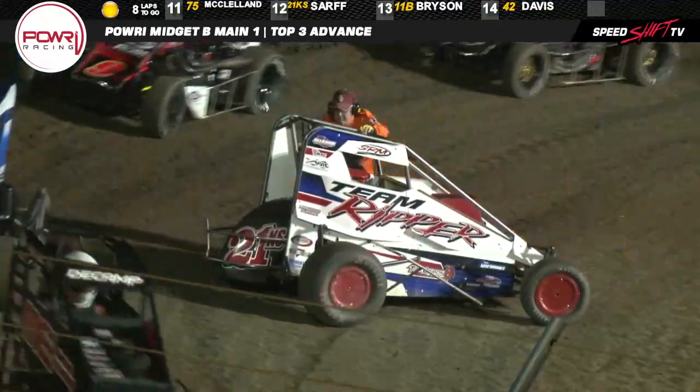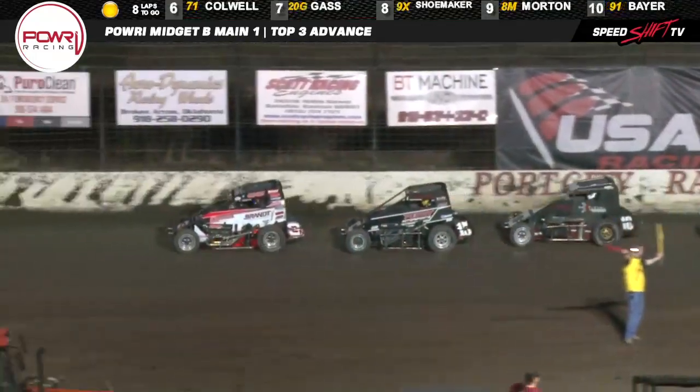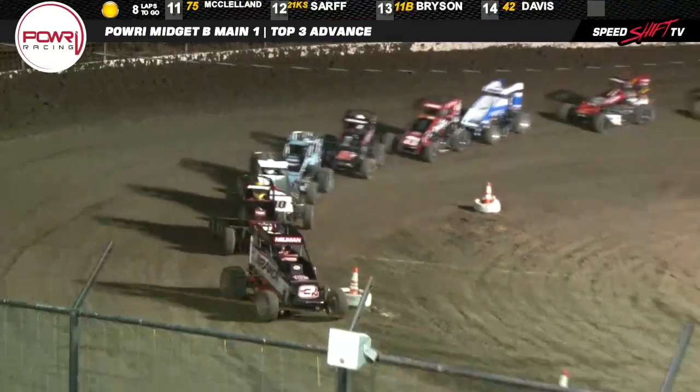Out and back deep in the tail of the field there for the Team Ripper car. This is just, they don't say it like that. I just said it like that for some reason. But it is all natural. Newman cracks the whip and away we go.